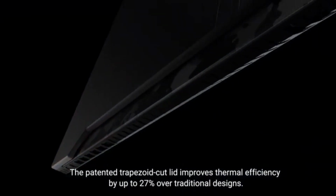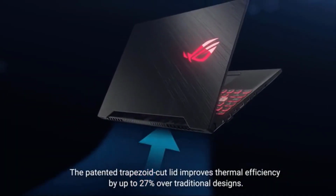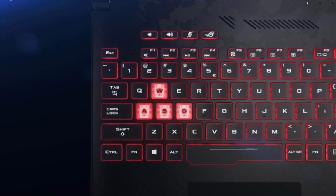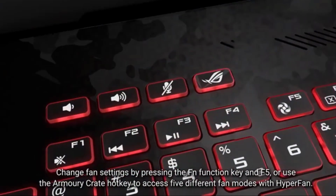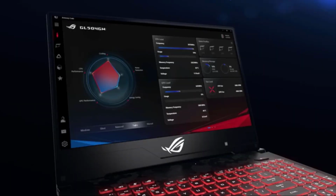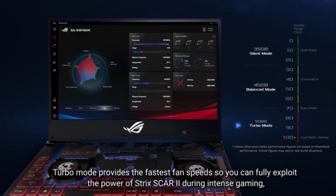The same Intel hexa-core Core i7-8750H is used, 16GB of DDR4 memory and a 15.6-inch 1080p 144Hz IPS display. The primary storage options have been bumped up a tier across the board, so where the base model got 120GB SSD, that's now up to 256, and so on. Our review unit and the main option available on Newegg and Amazon comes with a 512GB PCIe SSD.